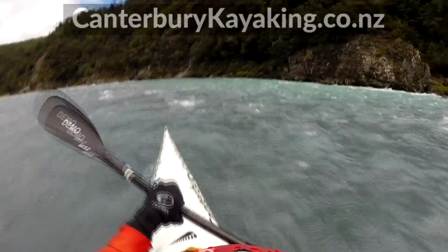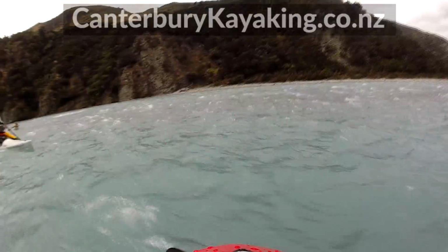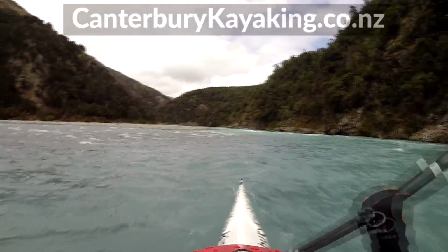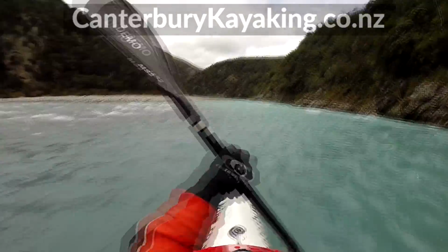Here we are at Difficult Bend. It's called Difficult Bend for a reason. It's kind of strange, especially at low flow, but at the moment there's so much water around it. It's kind of flattened off. You can pretty much just follow the inside of the main flow.